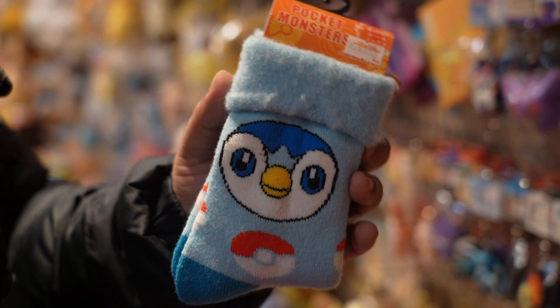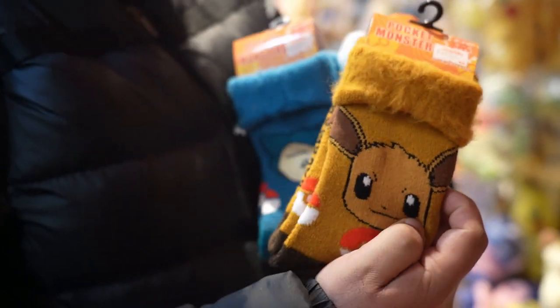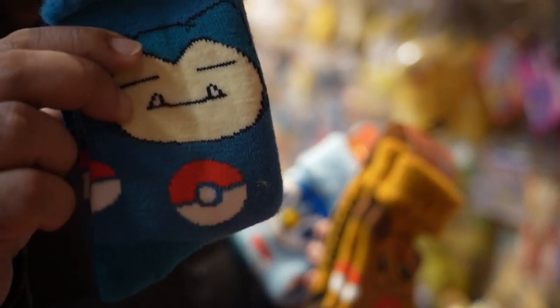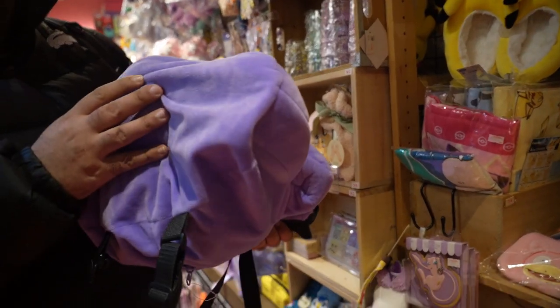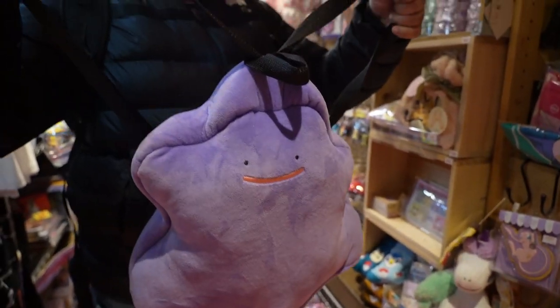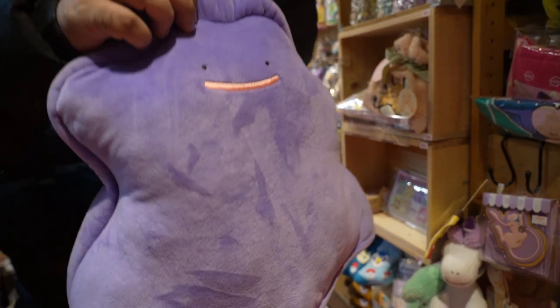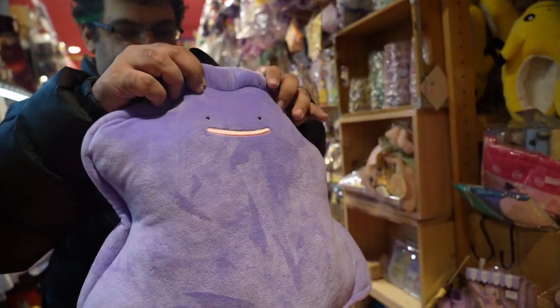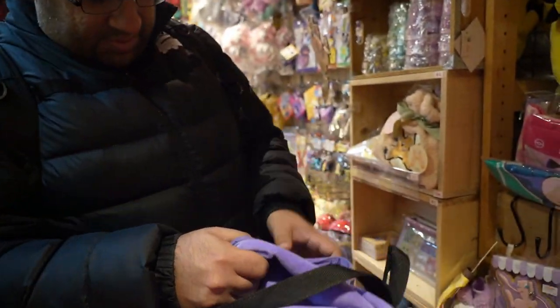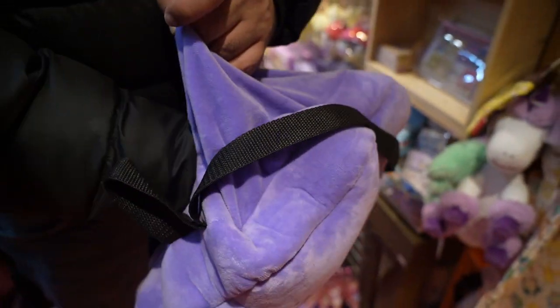Looks like they got more socks here. It's like sock heaven. You got a Piplup sock, Eevee sock right here, and Snorlax sock. What is that? Is that a backpack? It's a backpack. It's a Ditto backpack. That's interesting. It's not the most accurate Ditto, but it's cool if you want something cheap and there's no quick space. You could put like a piece of candy inside.